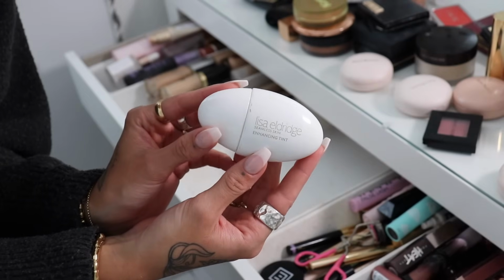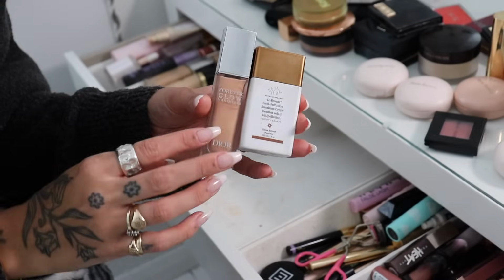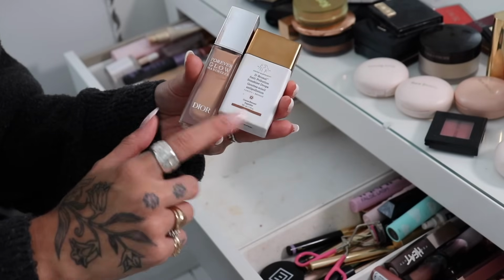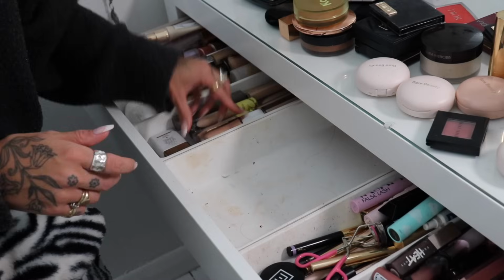Found another base product. This is the Lisa Eldridge Skin Tint. I spoke about this in my recent favourites video. It's really gorgeous for every day. A couple of glowy products. Got the Dior Glow Maximizer and the Drunk Elephant Sunshine Drops. So I'm just going to pop those in the front there.